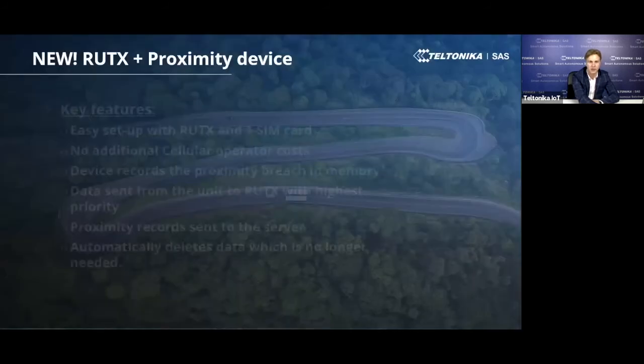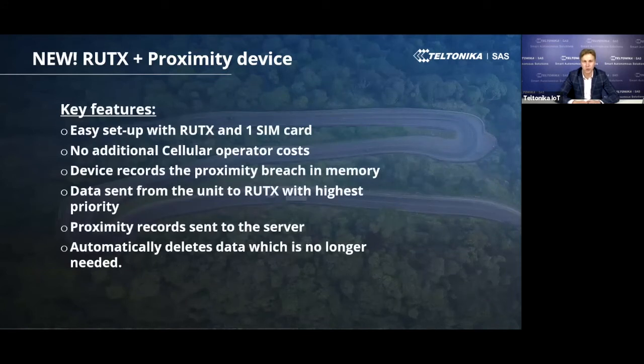How does it work? We have created a special firmware with RUTX support. If our device has a proximity record in the memory, it broadcasts the ID with priority. If there are lots of records and they are older, then the priority is higher. Data can be sent from 0 to 255. RUTX connects to the device with the highest priority and reads the data. After reading, records are being sent for acknowledgement. Then the device deletes the data from the memory and the priority broadcast is renewed. Simple as that. If you would still require a deeper explanation, please ask in the chat and our engineers will explain more.